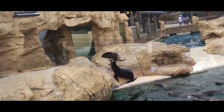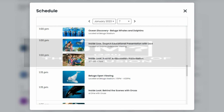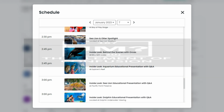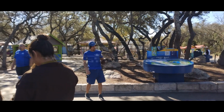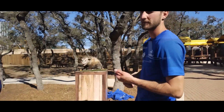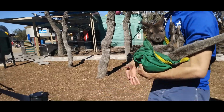Other than that, I have posted the schedule just to show you how the day goes with Inside Look. Like I said, it's very different. There's no Sesame Street parade. There is not a lot of other things really going on. This is mainly about talking to the trainers, asking questions, and seeing the animals in a different light, and seeing other animals that you didn't even really know were at SeaWorld. So it is a really great opportunity for you and your family to just experience SeaWorld in a different way.